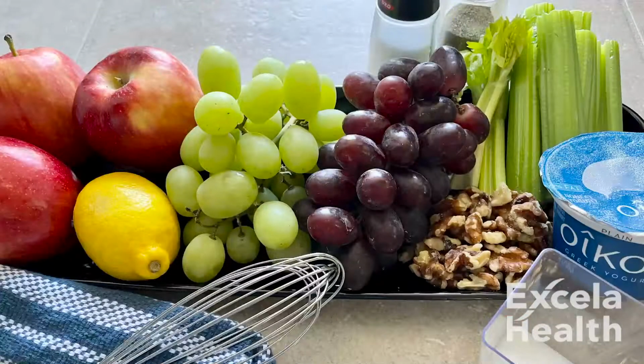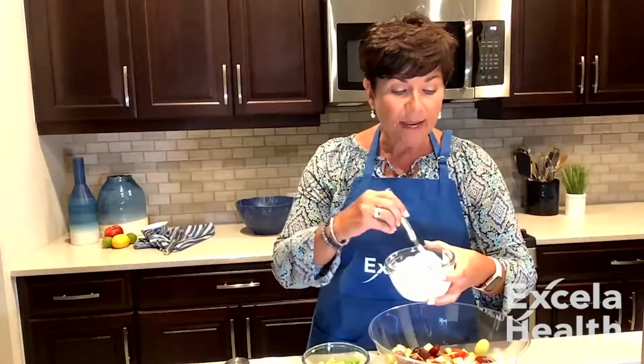But before we start with the preparation of our salad, let's take a look at the ingredients. So, the ingredients for our healthier Waldorf salad include Gala apples, red and green grapes, celery, chopped walnuts, plain Greek yogurt, sugar, lemon juice, and salt and pepper to taste. Okay, so let's start off with the dressing for our healthier Waldorf salad. So instead of using the fat-laden mayonnaise that a typical Waldorf salad would use, we're going to be using a healthier, higher protein, lower fat, plain Greek yogurt.